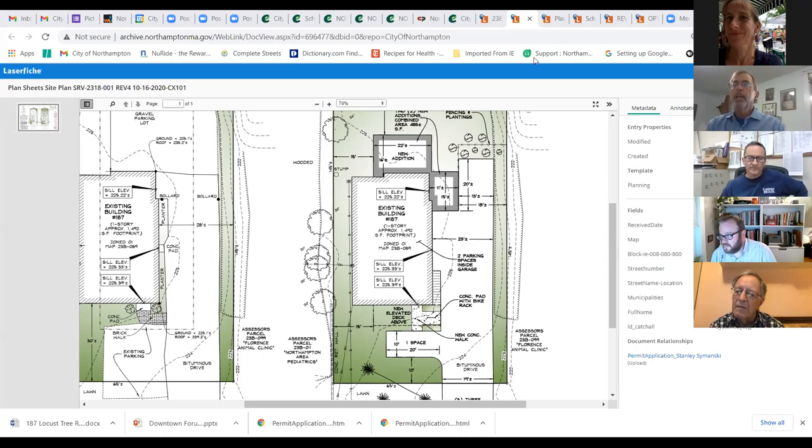Yes. Now, Carolyn, I think when we approved that plan for Northampton Pediatrics, there was kind of a little trade-off that they were then going to plant some other trees to make up for that loss. What happens to that kind of negotiated arrangement if this new applicant takes down those trees and it's not his property?